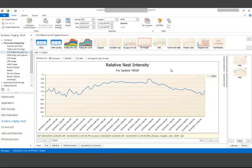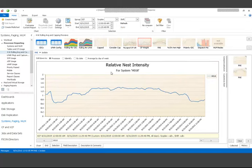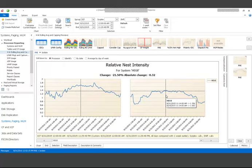Now, in this environment, a hardware change was implemented to increase the number of vertical highs available to this system. So we changed the date interval to the date after that change was implemented. And so now here's the resulting RNI. If you're like me, it's a little difficult to remember exactly what it was on the previous chart. So IntelliMagic Vision provides the capability to very easily compare two time intervals in the same display. So here we see that the RNI was reduced by over 20% from that change in the vertical CP configuration.